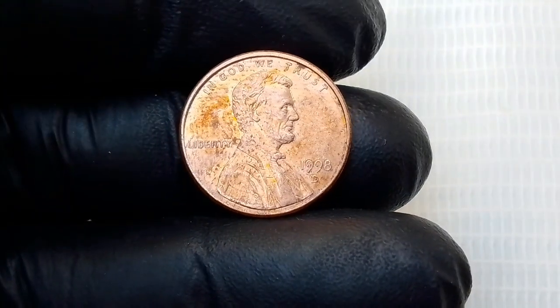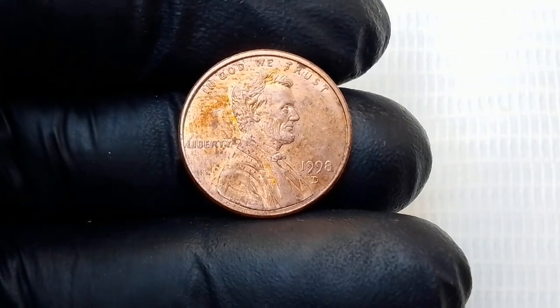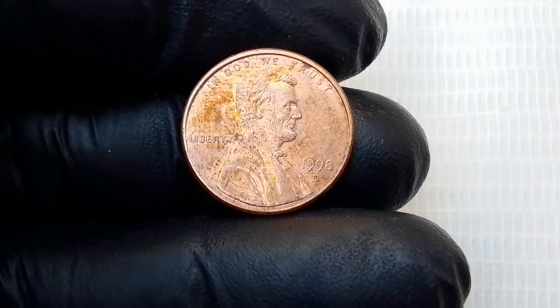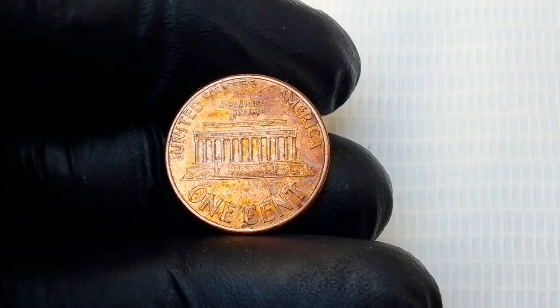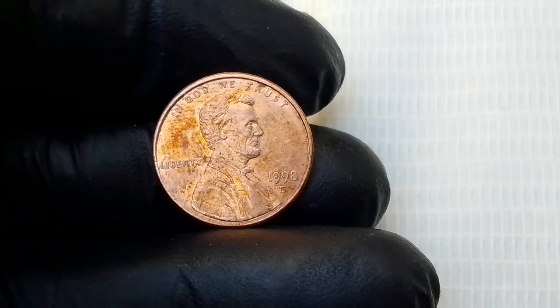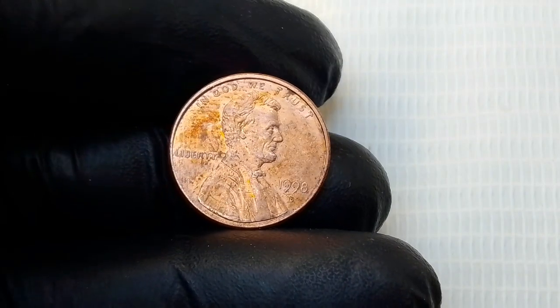The sale made headlines across the globe, and the penny became the subject of international attention. How could a single, unassuming penny from 1998 fetch such a staggering price? The answer lay in its rarity, its era, and the growing demand for unique and historically significant coins in the world of numismatics. The auction of the 1998 D penny was a game-changer. It shattered records and set a new standard for what rare coins could be worth.